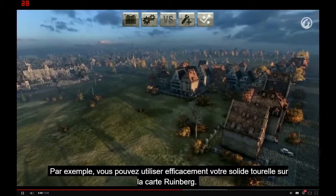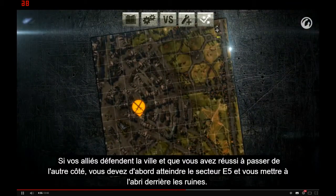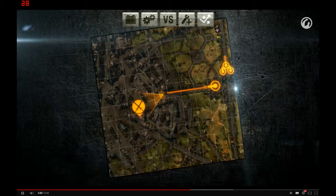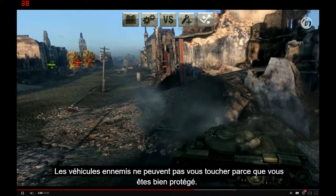For example, you can effectively use your sturdy turret in Runeberg. If your allies are defending the town and you have successfully pushed through the other flank, you need first to reach Sector E5 and take cover behind the ruins. Watch how effective this move can be. Enemy vehicles can't get you because you're well protected.